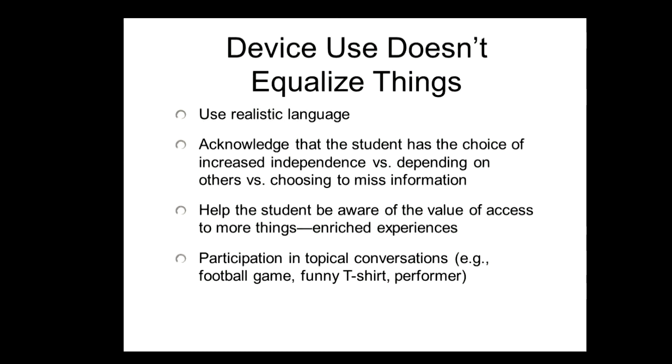The next factor that we have is device use doesn't equalize things. Very often students will hear adults using the language, oh, you're going to love this device, it's going to do everything for you. And in reality, no, it doesn't. It is simply a tool that can be helpful in selective situations. So using realistic language with the student, beginning those conversations that help the students to recognize it's a tool that will have limitations.